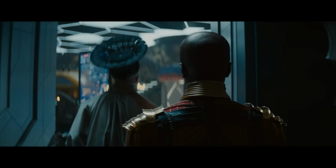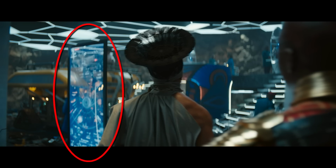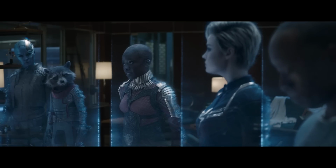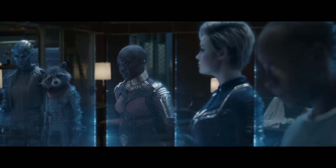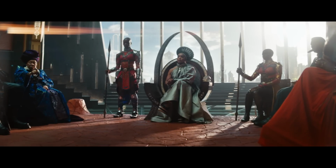Next, we see Okoye escorting Queen Ramonda into Shuri's lab, and there's a monitor in the background that seems to be displaying a massive radar or sonar map of some sort. My best guess is they are tracking the arrival of the Atlantean forces off the coast of Wakanda. Maybe this underwater earthquake that Okoye mentioned back in Avengers Endgame wasn't a fluke after all, regardless of what those pesky screenwriters say, McFeely.